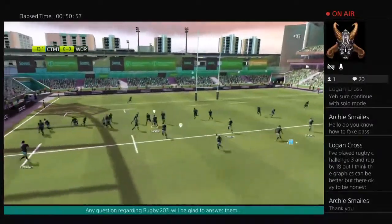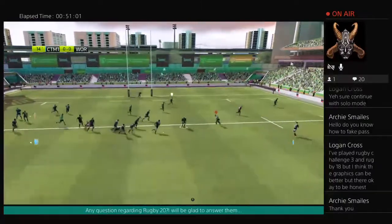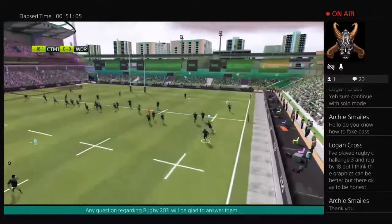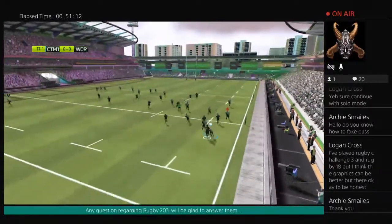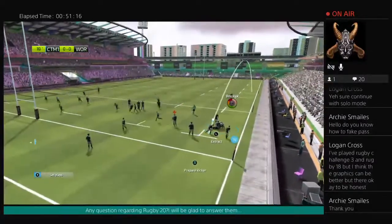Yeah, so as the time went on and I played Rugby 18 last week, the graphics was also a little bit shocking to me at times. So Rugby 20 for me is a little bit of an improvement. Look at that. They're not going to score, because I steal the ruck so easily.